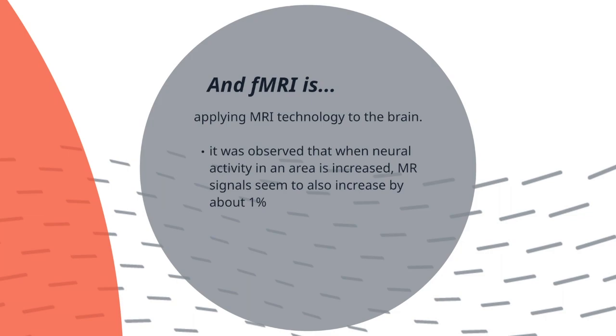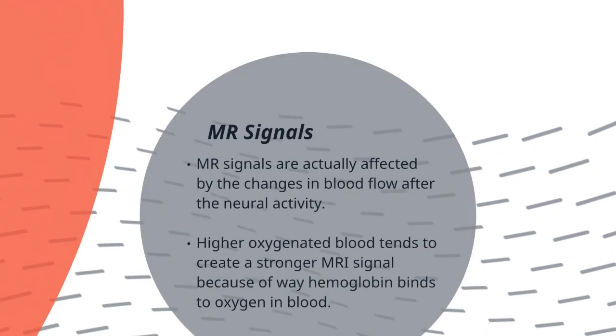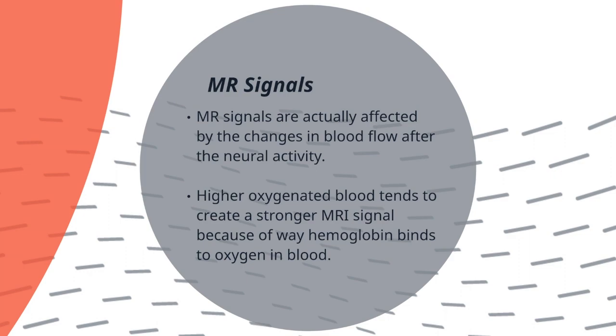So why does this MR signal change in response to brain activity? This is pretty much the underlying concept of fMRI lie detection. The underlying principle is that the MR signals are actually affected by the changes in blood flow after the neural activity. Higher oxygenated blood tends to create a stronger MRI signal because of the way hemoglobin binds to oxygen in the blood.